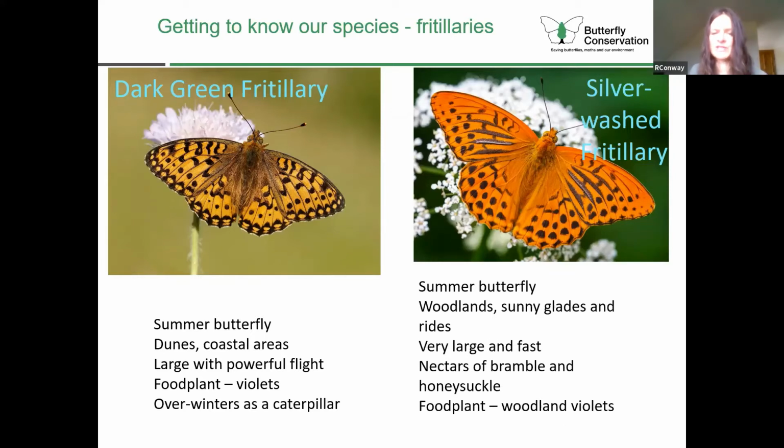The silver washed is a summer butterfly as well. Now it's a butterfly of woodlands. It likes sunny glades, rides, and woodland trails, that kind of environment. And it's the largest butterfly we have here, and it's very fast. So if you're walking through a woodland and something tears past you and it's orange and it's flying, it's probably a silver wash fritillary. It nectars on bramble, and its food plant are the woodland violets.